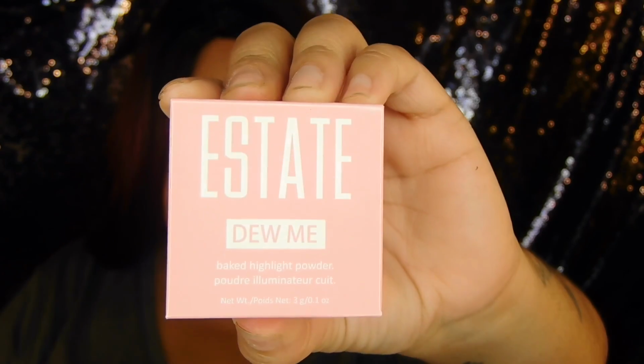Okay, so I'm going to do what I do with my Ipsy bags. I'm just going to pull each product out, and then I'm going to read what's on the little sheet and the value of the product itself. So the first thing I'm going to pull out is this baked highlighter by Estate. I don't know how you pronounce it. And I believe this is in the shade Doomy. That's what it says on the box, but I could be wrong. But this is what the packaging looks like.